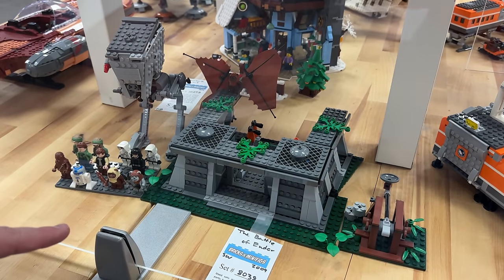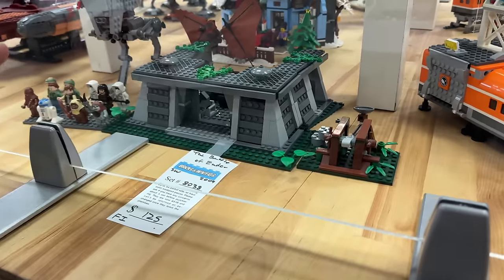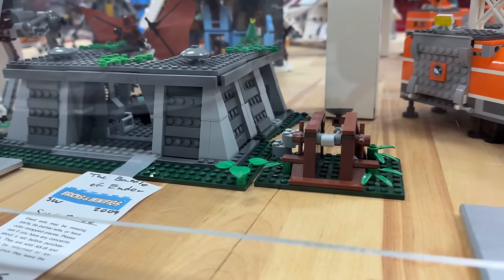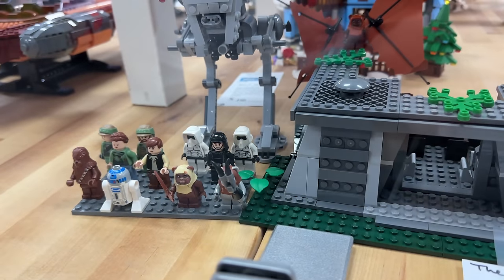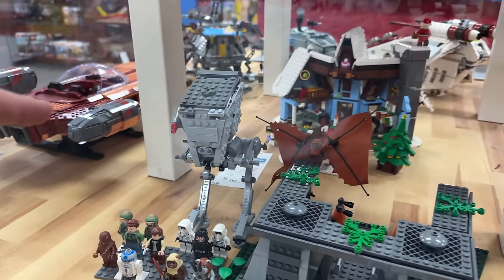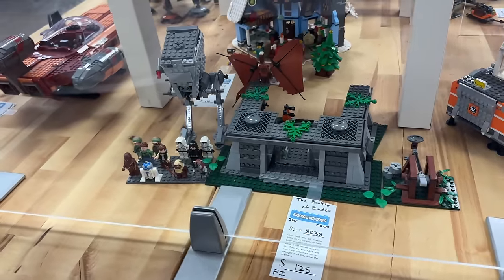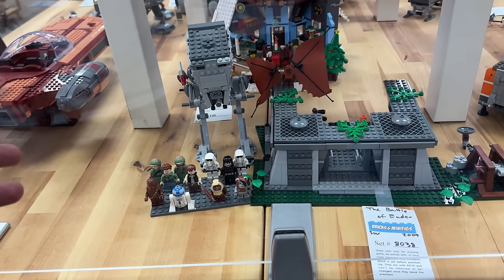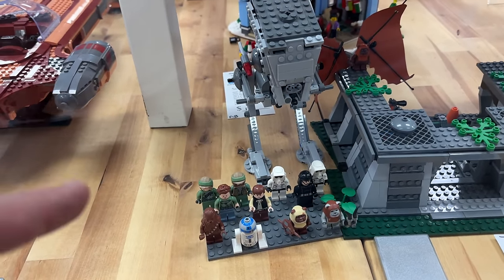Then the Battle of Endor. Now I've never actually got this set. I was really close to buying it one time I saw it here. But fortunately, a long time ago, actually from this Bricks of Minifigs, I was able to find just the AT-ST. So they had that built, but they didn't have the rest of the set. And to me, this is my favorite AT-ST. I think it's the most in scale one that they've ever really made. And I just like how simple it is. So right here is my favorite one.